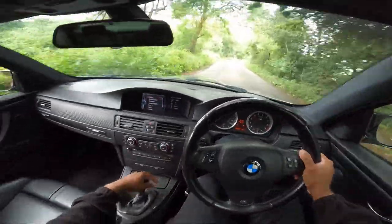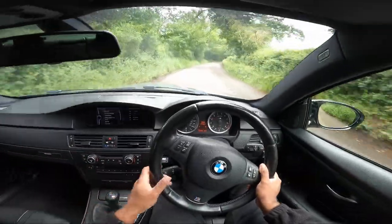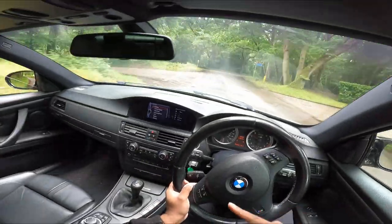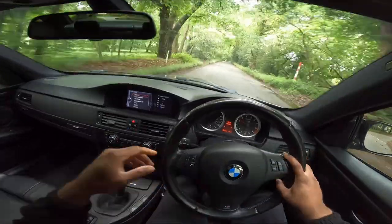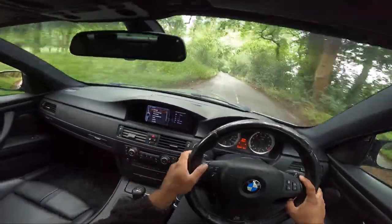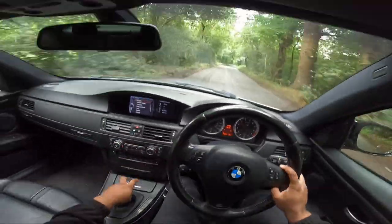I mean, you've got nice, comfortable leather seats. We've got air conditioning, electric windows. It's a really nice looking car. Also, just to let you know, these cars used to suffer with rod bearing failure. These have been replaced and upgraded not too long ago. You're talking about 10,000 miles ago. It's had the throttle actuators and the engine mounts done. So the car is literally ready for a new owner.